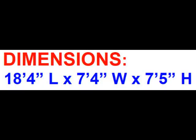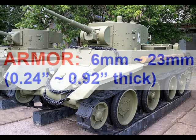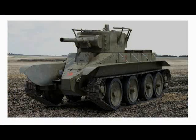BT-5s were 18 feet 4 inches long, 7 feet 4 inches wide, and 7 feet 5 inches tall. Armor on a BT-5 ranged from 6 to 23 millimeters thick. This wasn't much protection. 25 millimeters equals 1 inch of armor plate. BT armor was less than a quarter of an inch thick to a maximum of just over 9/10 of an inch thick. Though poorly armored, the BT-5 was well armed for the time period in which it was developed.